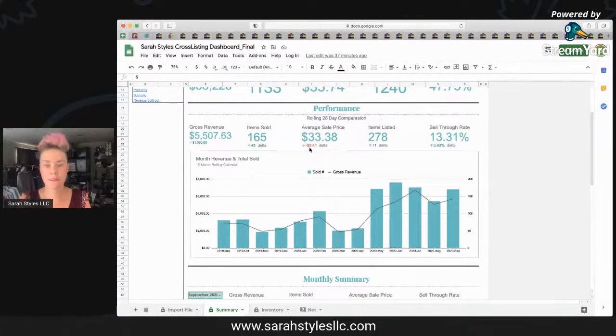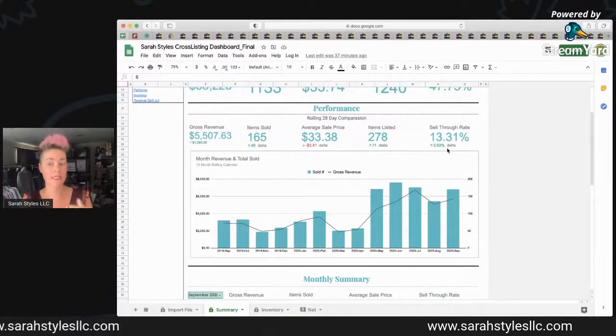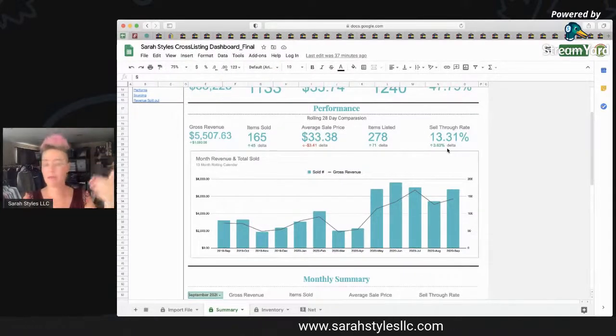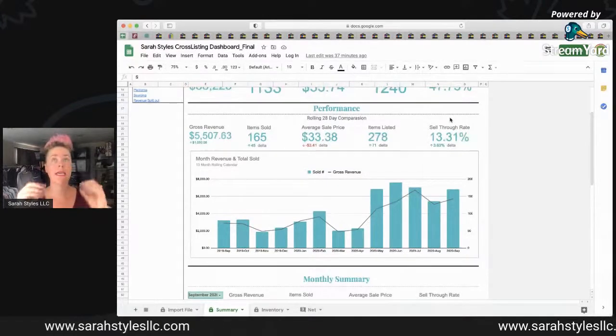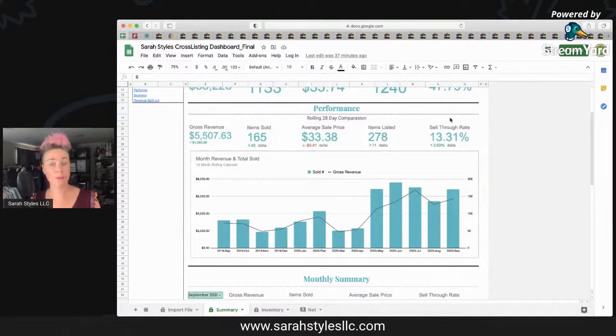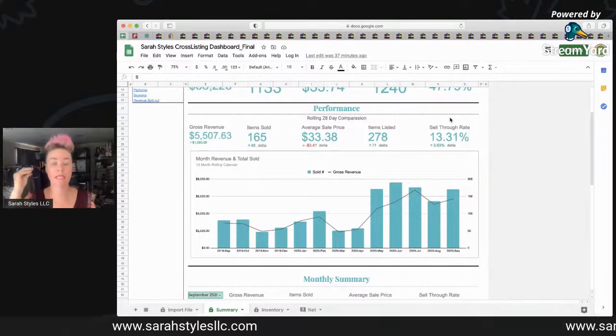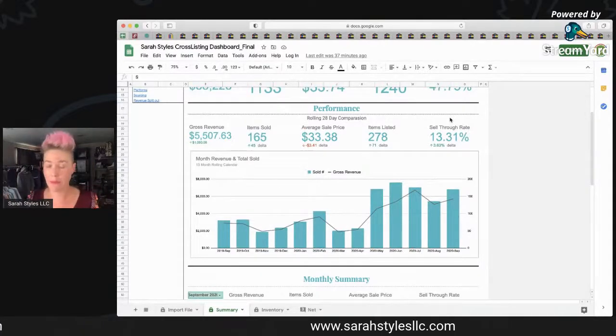And so you can see here, my average sale price has decreased. However, my sell-through rate has increased. So I'm actually okay with my average sale price going down a little bit because I'm selling more items, especially because if I'm selling more items, it may be more work for me on the back end. I'm listing more items, shipping more items, taking pictures. I have to buy more items.